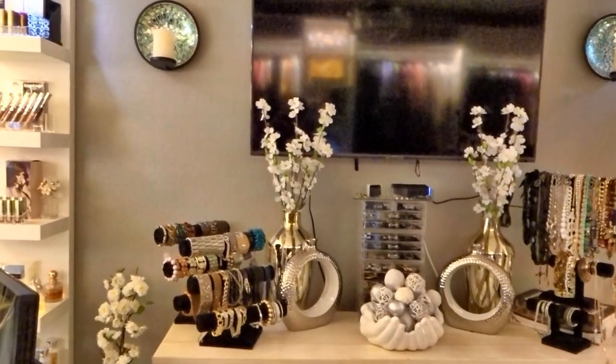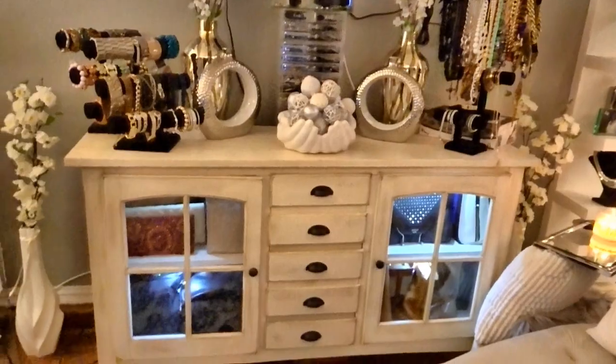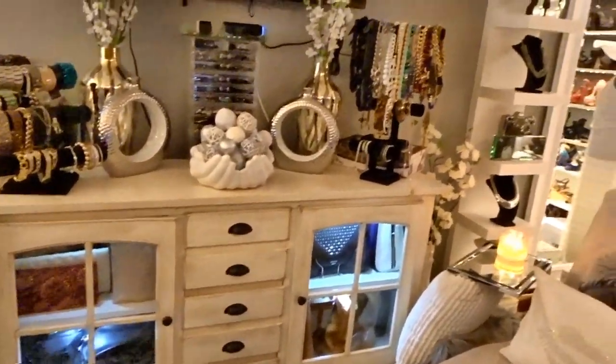Tell me what you like most about the room. And tell me again about this area right here. Is that too much? Yay or nay?